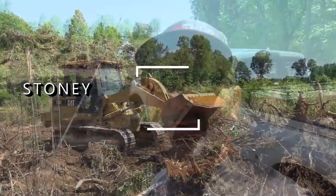We have made some progress, guys, so come along today. We'll talk to you a little bit about clearing our land, our big project we have going on here. It's about 22 acres. All right, woo!